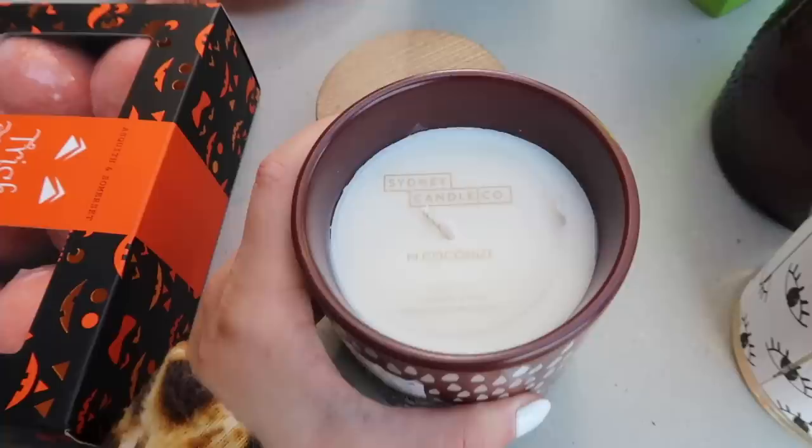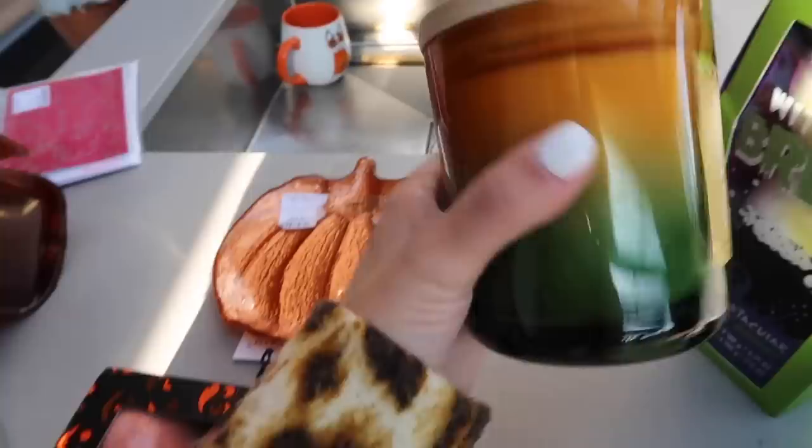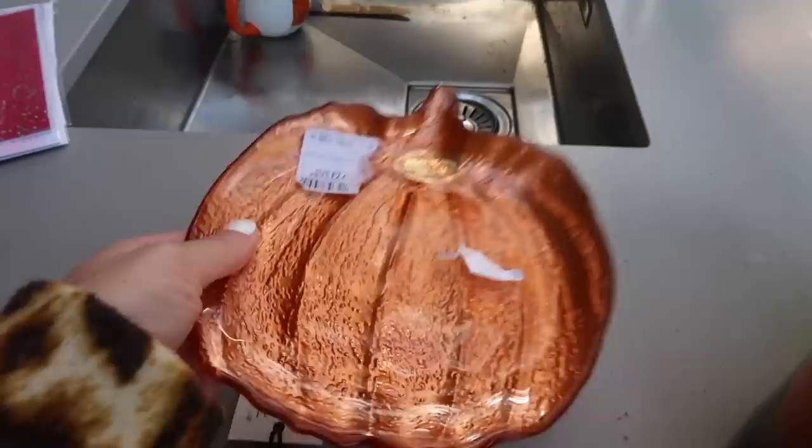I think it's a coconut, which is not what you would expect, actually. Yeah, coconut. I like coconut scents for the bedroom. And then this is another DW Home, and this is Honeyed Pear, which also smells gorgeous. I got this little pumpkin trinket dish. Not sure what I'm going to do with it yet, but I couldn't resist it.